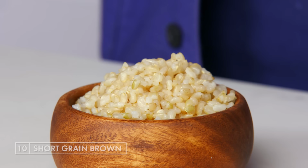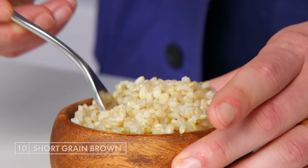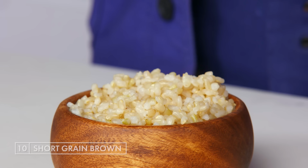Nice. This cooked short grain brown rice makes me feel healthier just looking at it. The bran and the germ really help keep the grains nice and separated. There's still a smidge of stickiness here. The texture is so fun. Really bouncy and chewy. The grains almost pop in your mouth, and the flavor is super deep and nutty.